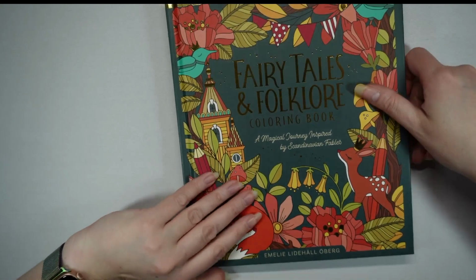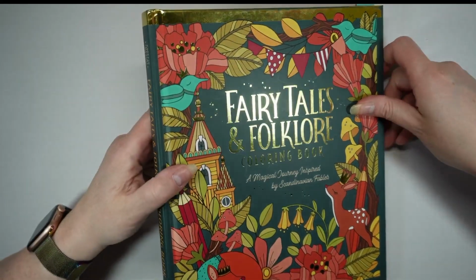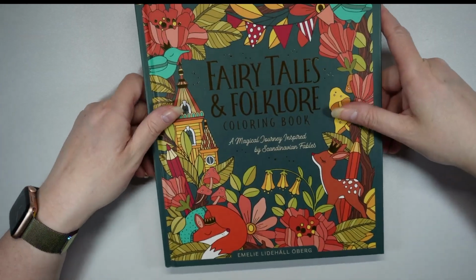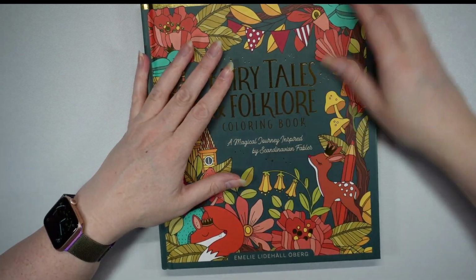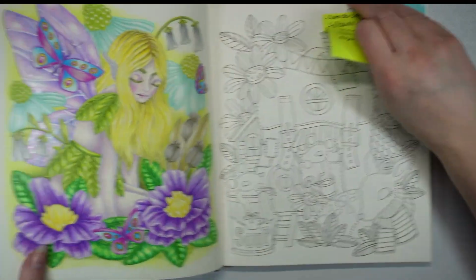And then my last one this month was finally in Fairy Tales and Folklore colouring book by Emily Leidenhall Oberg. Beautiful book. I've done this month, I'll find it, this page.